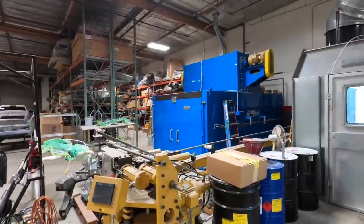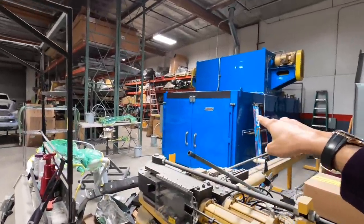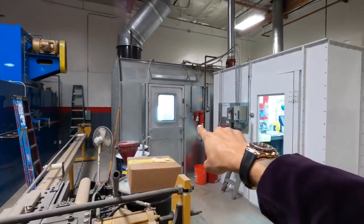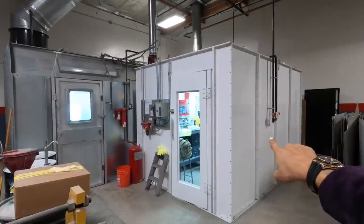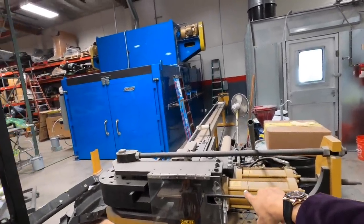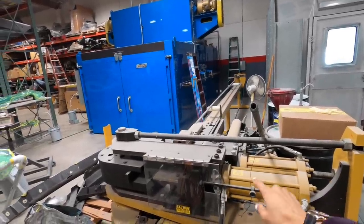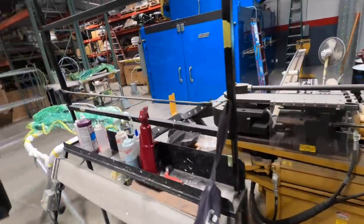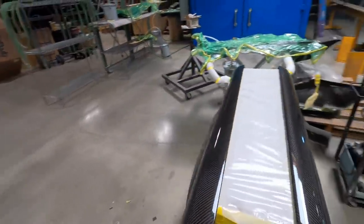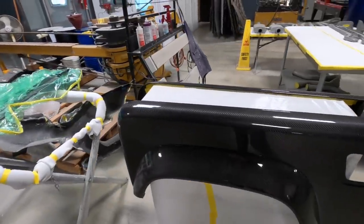This is where all the magic happens. This is the vacuum where they bake all the carbon fiber, their paint booth, and then I guess the office or the mixing area. Super huge bending machine. I think this is a square tube bender. Really interesting. Look at their carbon fiber. Top quality. Really amazing.